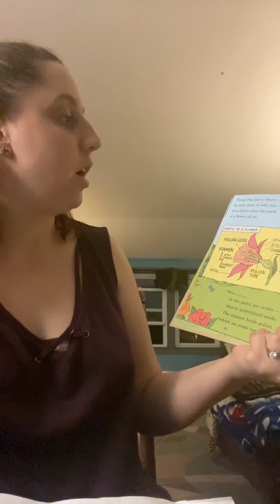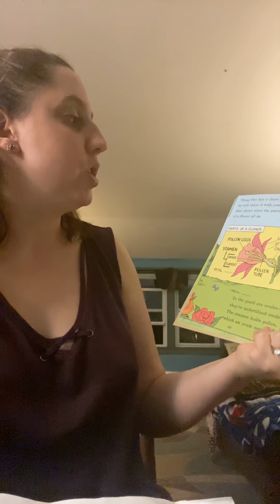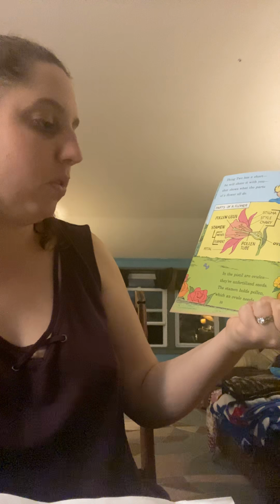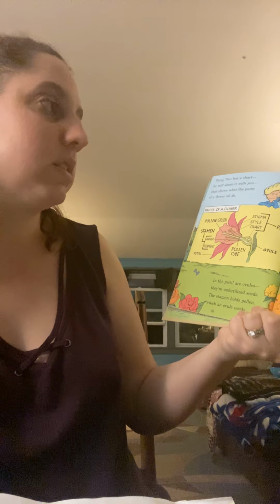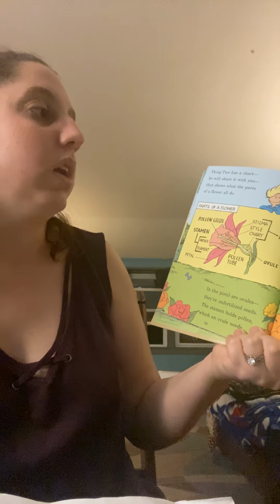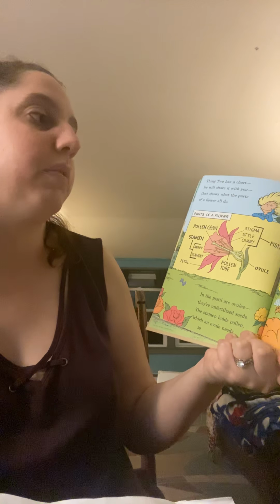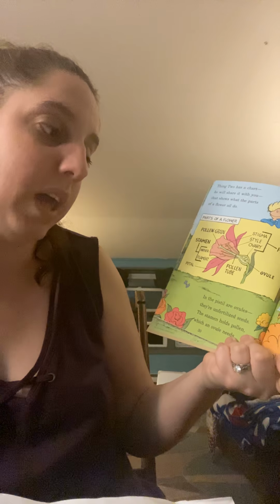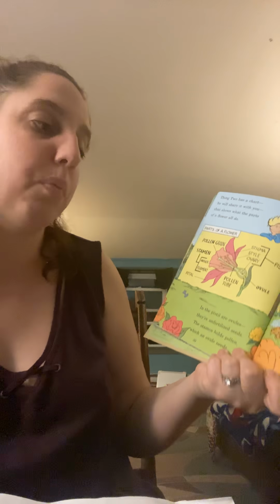Thing two has a chart. He will share it with you. It shows what the parts of a flower all do. In the pistil, ovules are unfertilized seeds. The stamen holds pollen, which an ovule needs. An unfertilized ovule will not ever grow, and pollen's the stuff that will fix that, you know. A flower's own pollen or another's, okay, that's where the bees play a role, by the way.